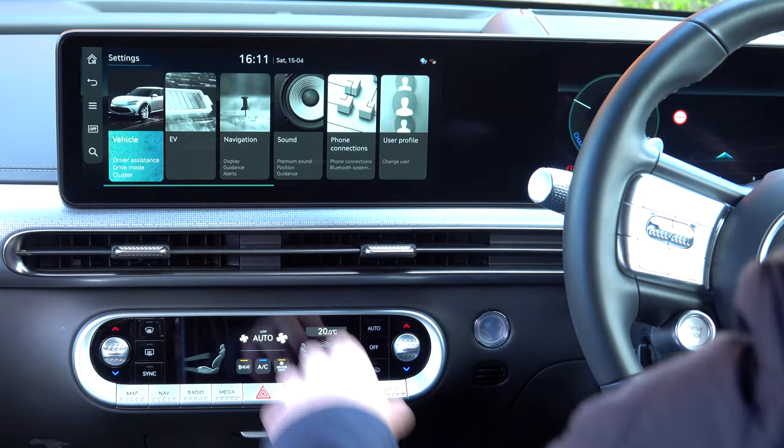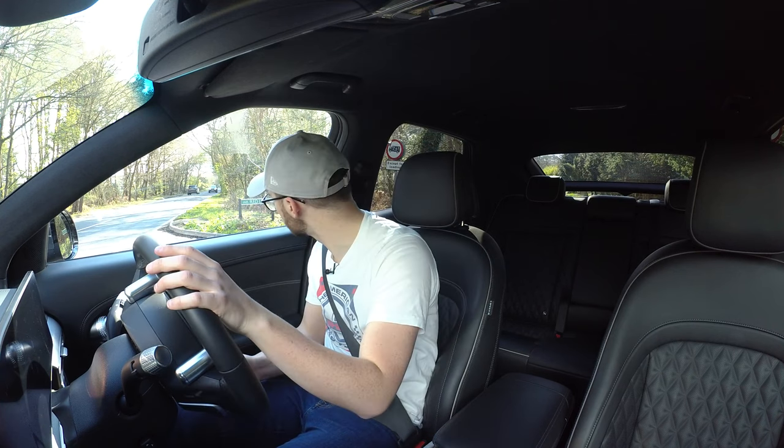Now in this bit, I'm gonna go to settings and vehicle settings, and I'm gonna put the active sound on. That gives you a synthetic driving sound. So just bear with me.